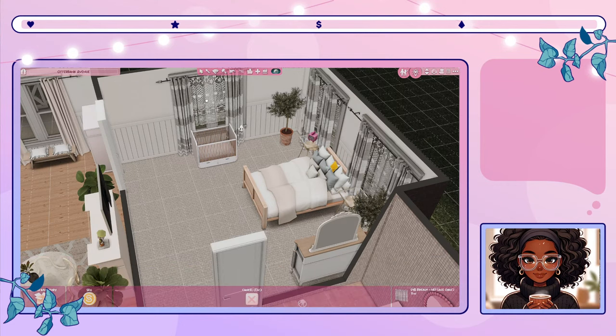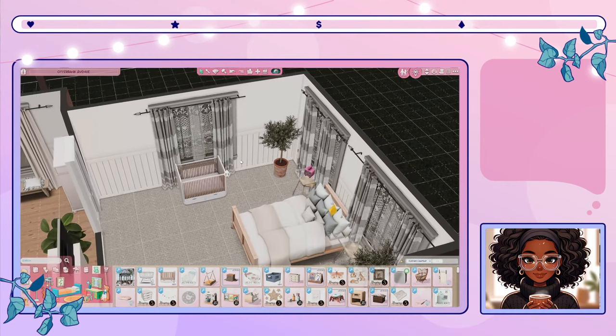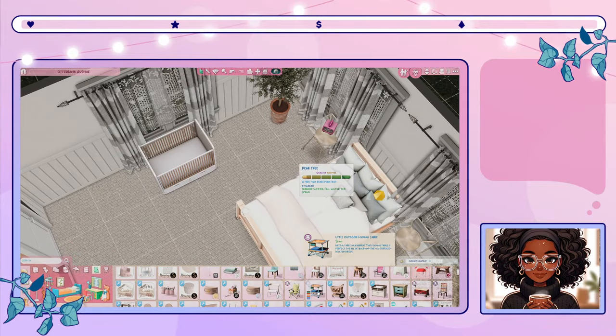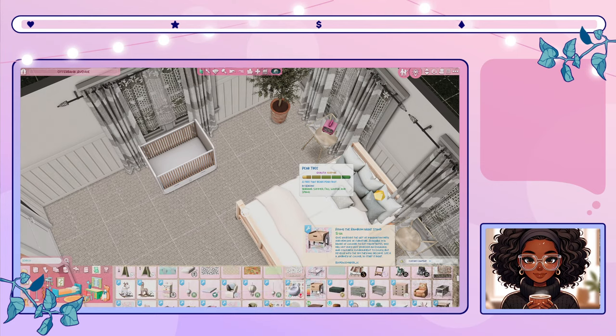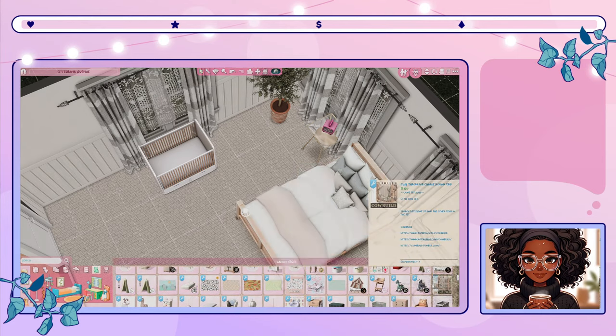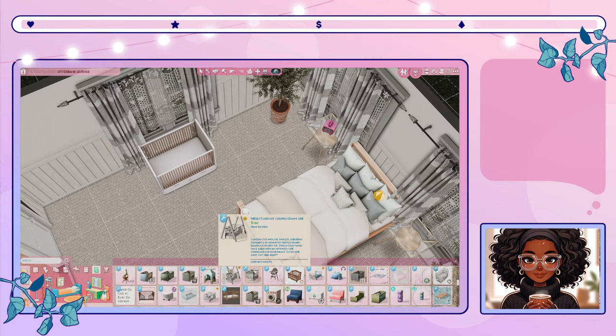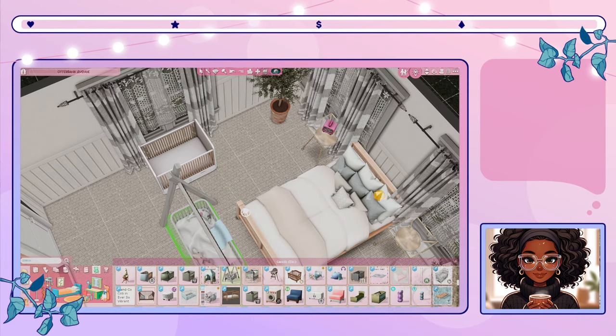This can come down just a teensy bit more. And the crib can stay right over there for now. I think we do have a lot more cuter cribs, but for now, this is just what we're going to use. We can even use one of the cribs by Cow Builder, even this nice one here.